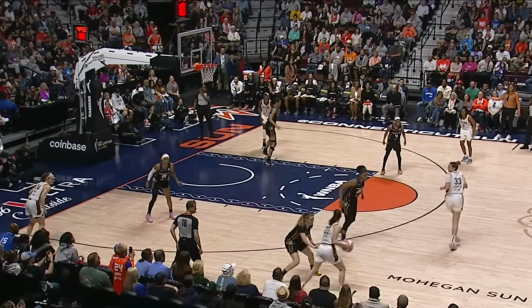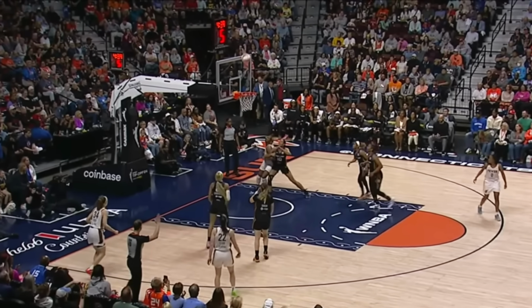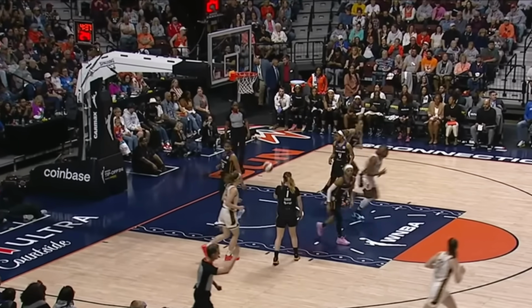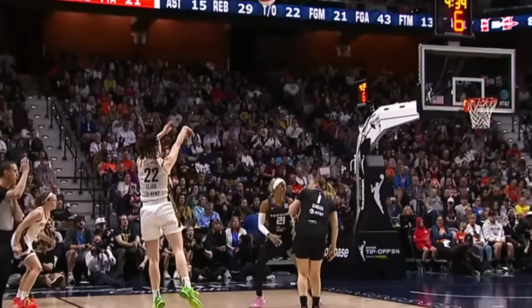Connecticut everywhere. Here's Clark with Banham guarding her. Clark gets bumped, will take, and hit from three. Clark up to 18 points. Her fourth three of the night.